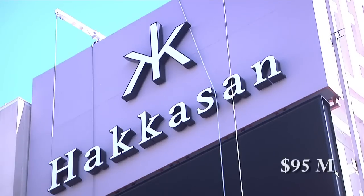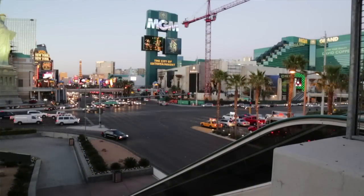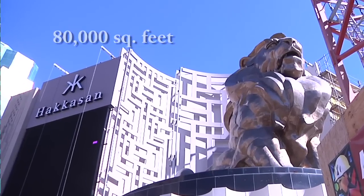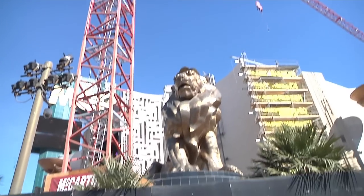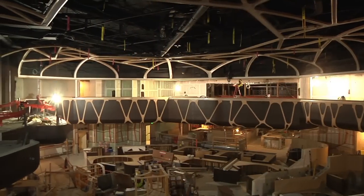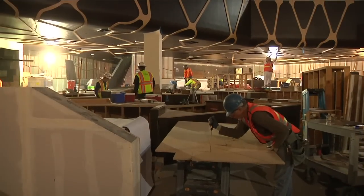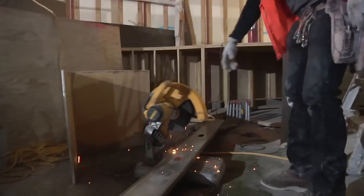This is the biggest job that Hakkasan's ever done. Typically they have properties all over the world and they're only small restaurants, 15 to 18,000 square feet. This is 80,000 square feet. From release of build out, we had 5 months to complete one of the most high-end clubs that's ever been built in this town. Some really cool woodwork. There's a lot of cages that separate the booths and the dining area that are really cool.